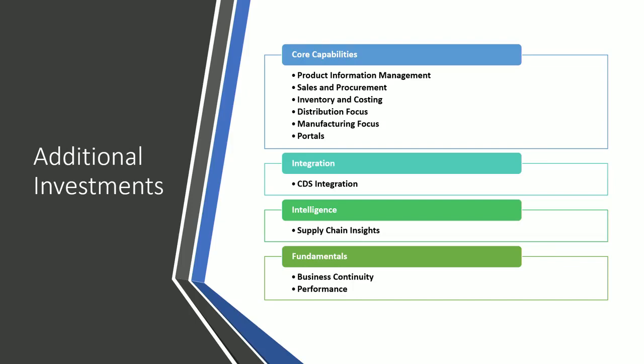So a few things that we're looking at is we have a lot of feedback around the improvements around product information management, especially bridging that gap between product lifecycle management and the ERP. So we're not going to introduce product lifecycle management, but that improvement around bringing that data in and managing that once it's in the ERP is something that we're looking at improving.